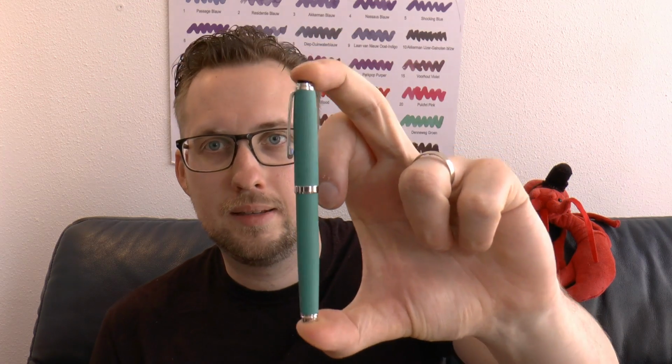It's the Uptown, and it's a pocket pen. I like pocket pens. I have an odd fascination with them because they're so cute and so convenient. You can take them any way you want, put them in the pocket, and if you have a dress shirt and you put in a smaller pen, it won't stick out. And sometimes that's just really nice. It won't fall out or poke you in the face when you move, etc.